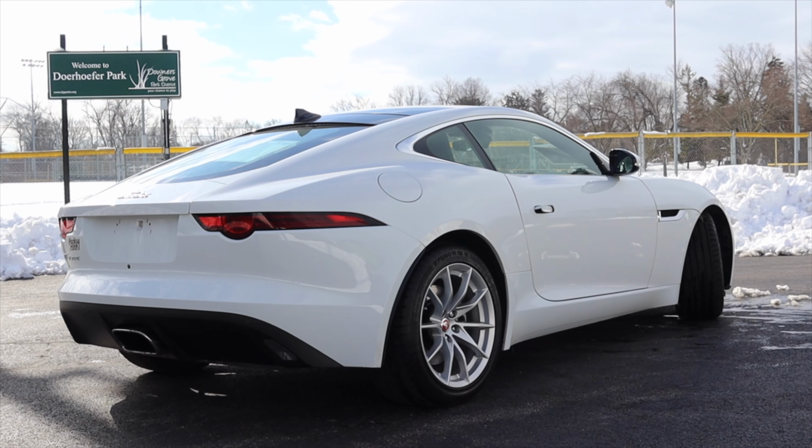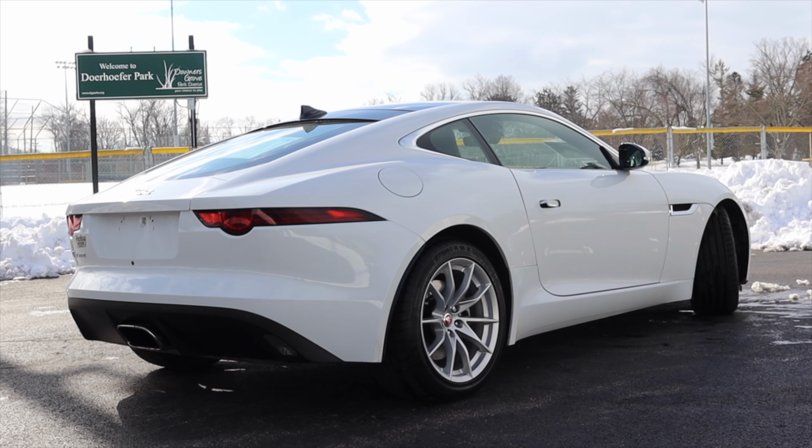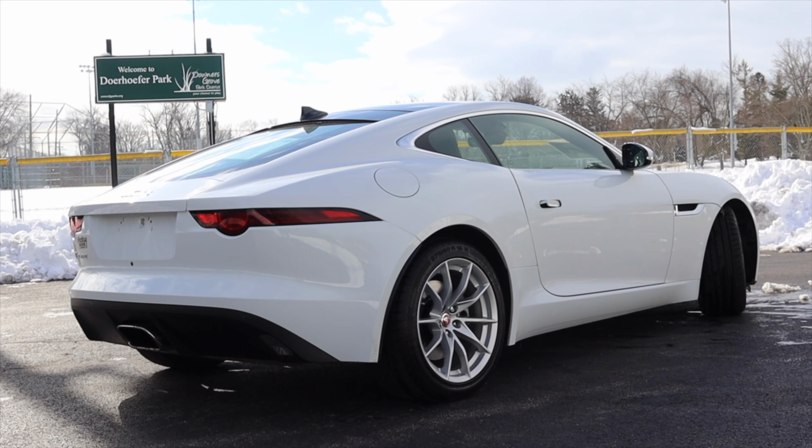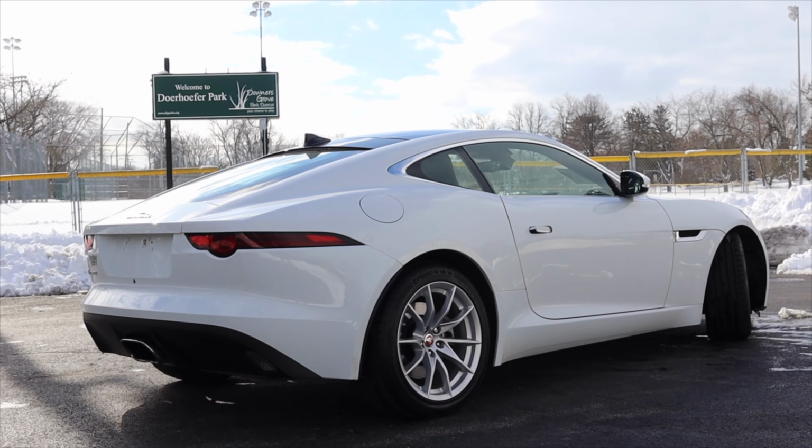Last but not least, the F-Type is rear-wheel drive. However, there is an all-wheel drive version offered. Specifically with the V8, you can get a V8 all-wheel drive F-Type, which I think is really, really cool.